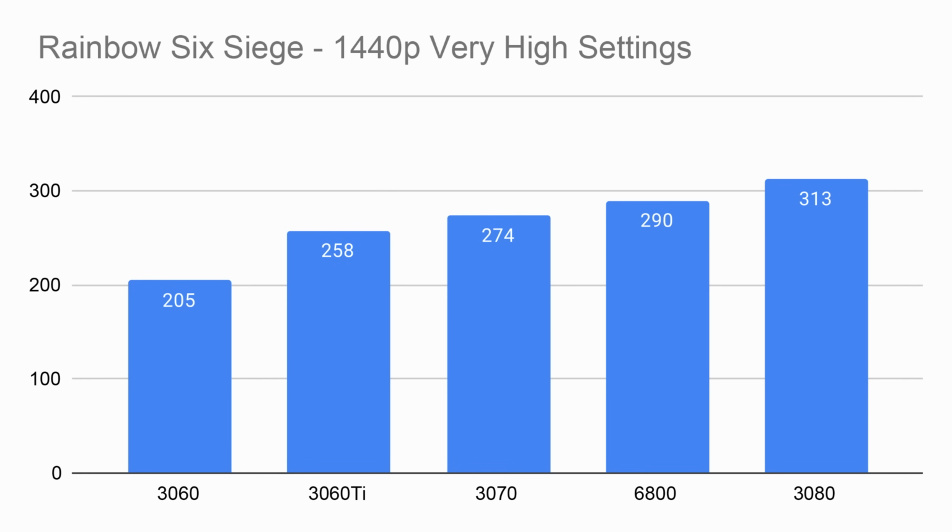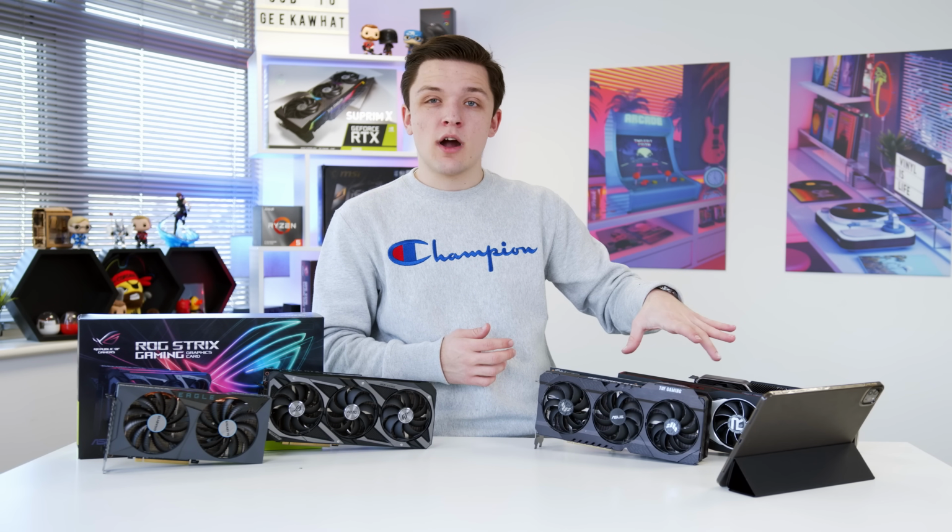The 6800 beating out the 3070 by not quite such a large margin as before, and remember, it is at RRP a more expensive card, so we'd expect those kind of results.